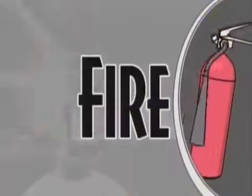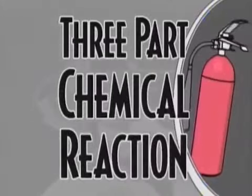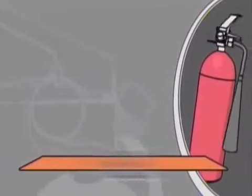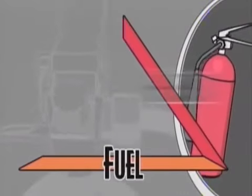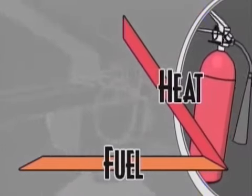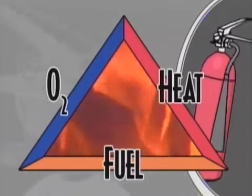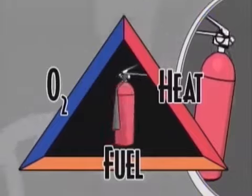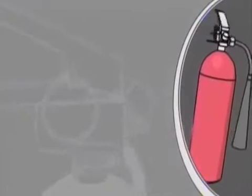Before we talk in detail about fire extinguishers, let's talk about fire itself. You can think of fire as a three-part chemical reaction, or a triangle. The base of the triangle is fuel. Fires need some material to burn. One side of the triangle is heat. All fire is hot. The other side of the triangle is oxygen. Without oxygen, fire goes out. Fire extinguishers put fires out by taking one of the three parts out of the mix and interrupting the chemical reaction.